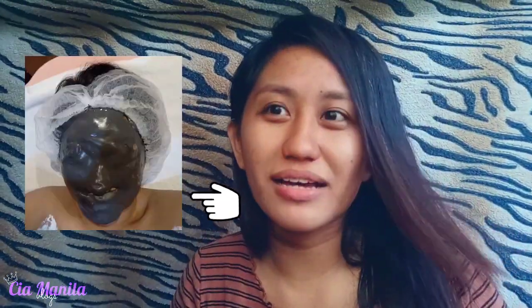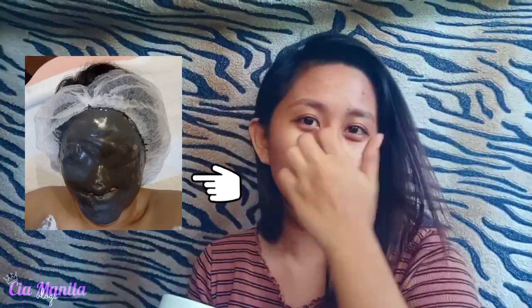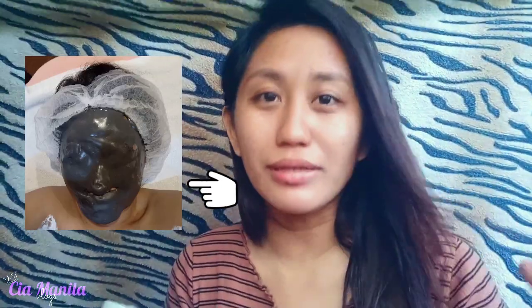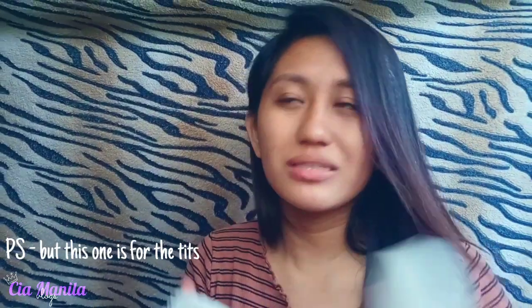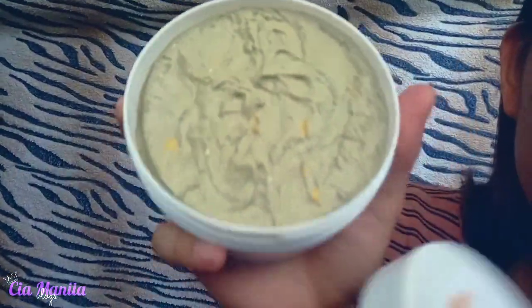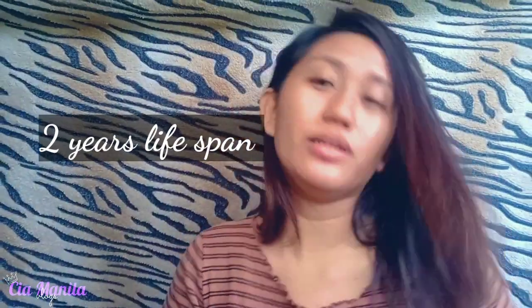para siyang facial mask kapag nagpapa-derma ka ng mukha. Like, after mo magpa-diamond peel, ilalagay nilang mask sa mukha mo para matreat yung pimples and yung acne. It's like that smell. Pero parang may mga mangga na nakasama sa loob. I don't know what this is. Oh, there are also expiration dates here. So, it is manufactured this year, February 2020. And the expiration is after 2 years. That will be on February 2022.